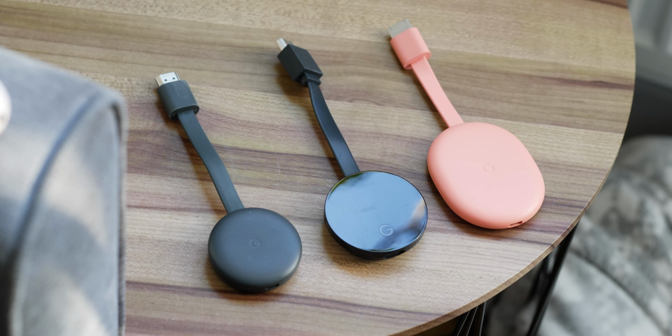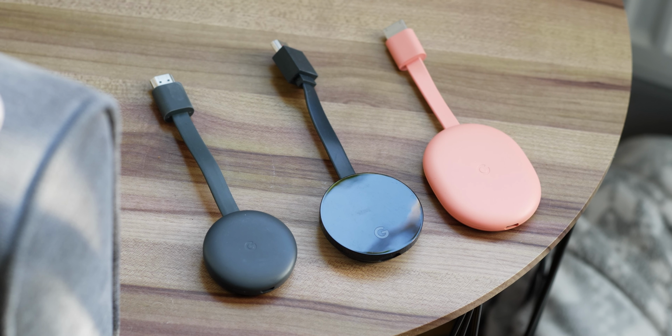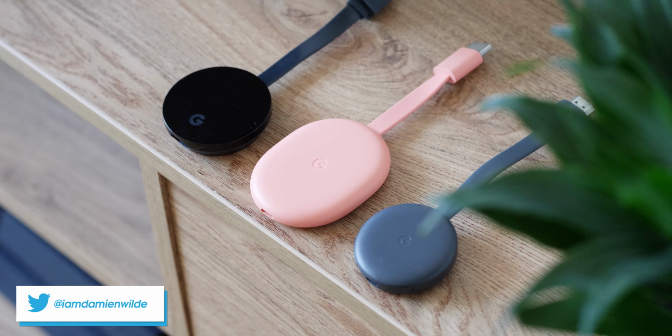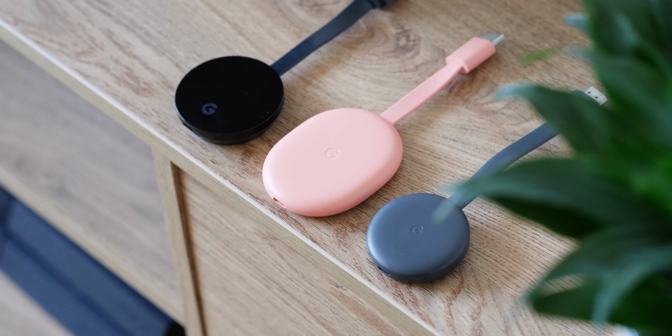If you're looking to improve your home media setup or expand it and want a streaming stick or dongle, then you no doubt are aware of the Chromecast series of devices. But which is right for you? Well, let's simplify with our easy to follow Chromecast buyer's guide for 2021.